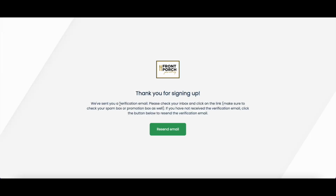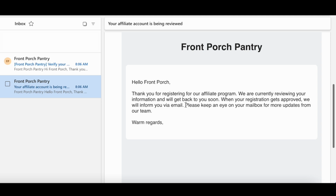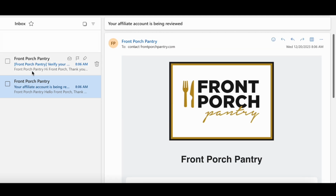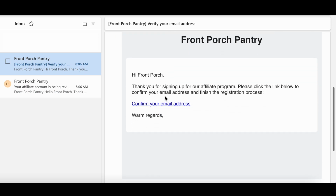Now, read this information carefully. It says we will send you a verification email. Make sure to check your spam or promotion inbox if you don't see it in your regular inbox. If needed, you can always click on Resend Email. You will receive one email thanking you for applying to our program and a second email with a link that says, Confirm your email address. Click on that.